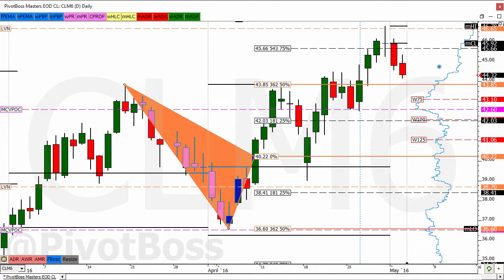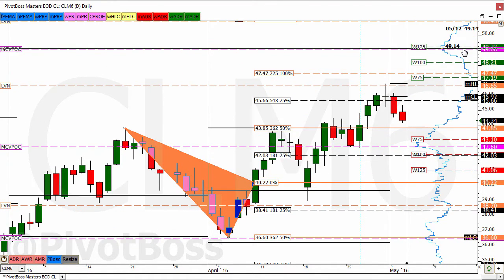It may take another day or so to kind of test edges, but I would say if price trades below 43.85s, watch it very closely, because if price fails to hold below that level by the end of the day and closes back above it, that could be a signal there that we're headed back toward a test of new highs. And again, 49s is the upside level we're targeting here, because that is the HVN above, 49.08.